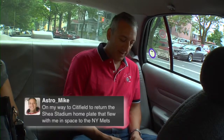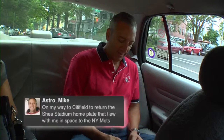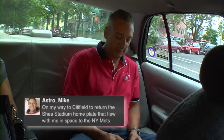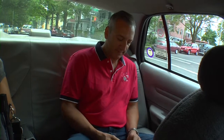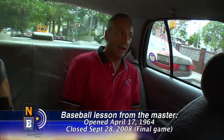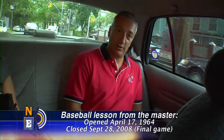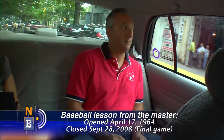So I'm on my way to Citi Field, which is where the Mets play now. They used to play in Shea Stadium. You guys know who Shea Stadium was named after? No idea, right? Mr. Shea. It was named after Mr. Shea, Bill Shea, who helped bring National League Baseball back to New York after the Dodgers and the Giants moved to California. He was instrumental in getting the Mets established in New York. Everyone loved him so much they named the ballpark after him.